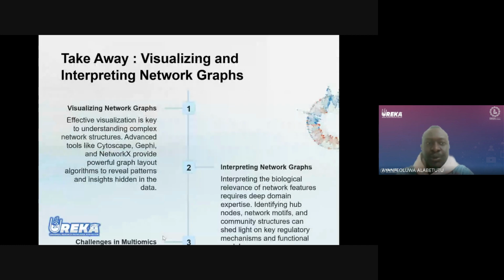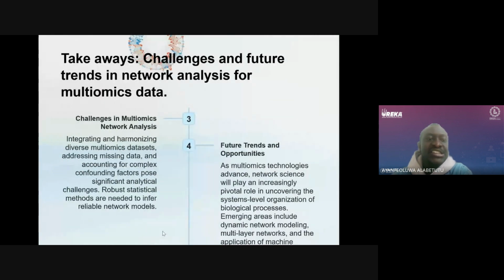That being said, what are the takeaways so far? You need to learn to visualize network graphs. You need to learn to interpret network graphs. And you also need to understand the challenges that it has. We also need to understand that there is a future trend for this.